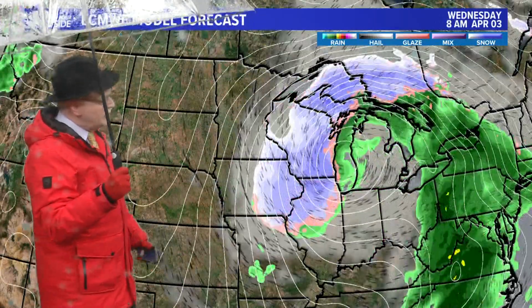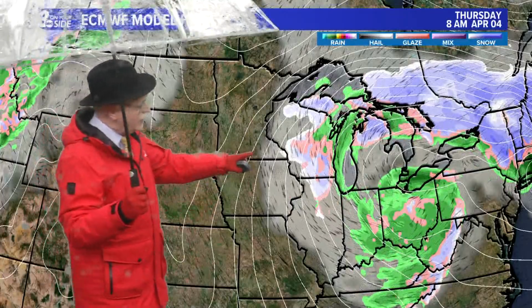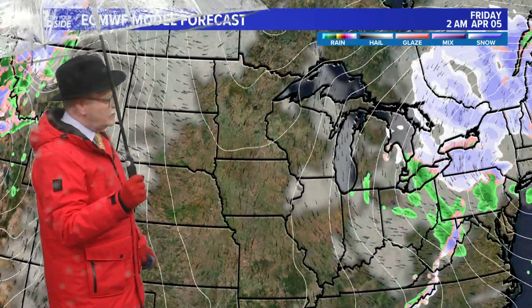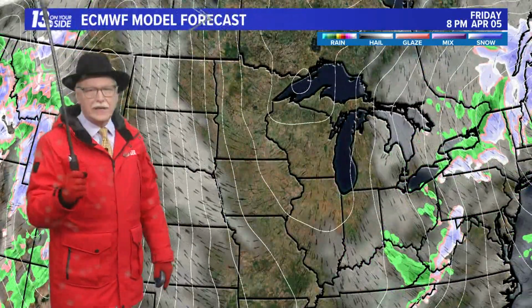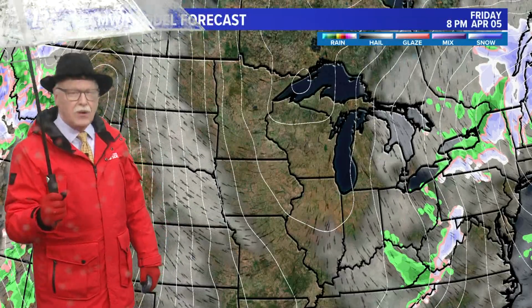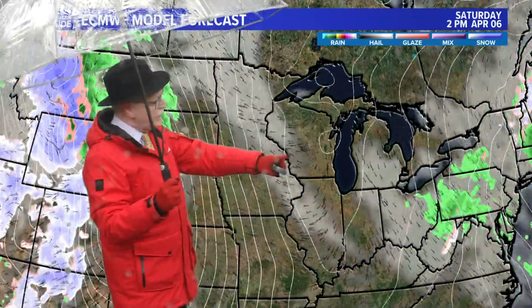Here's the models tonight showing scattered rain showers, not raining all night long, and then a few snowflakes may mix in during the afternoon and evening tomorrow as that low just kind of hangs on out. And then finally we start to see that wind die down during the day on Thursday. Friday, we may start out with a little bit of sunshine, but we've got some clouds that'll build up in the afternoon, so we'll call it a mostly cloudy day. But right now, looking great for Saturday, great for Sunday as well.